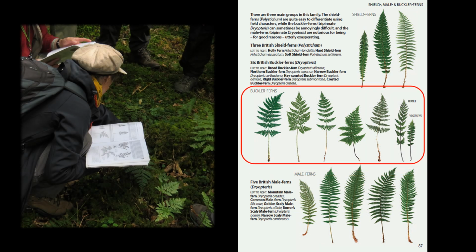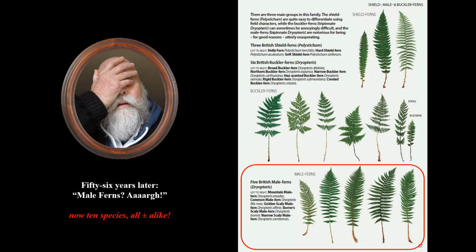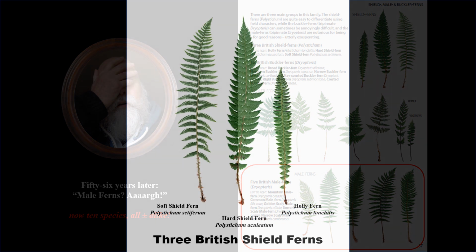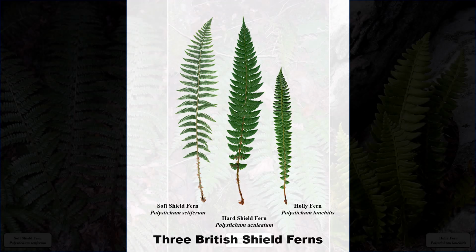The buckler ferns may be tricky, but the male ferns have turned out to be horribly complex, indeed the stuff of pteridological nightmare. But we'll tackle them. But before wading into the difficult ferns, here are the three shield ferns of the genus Polystichum.